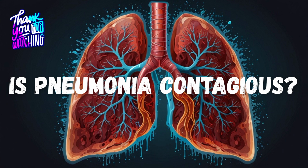A complete blood count, CBC, is standard. It often shows an elevated white blood cell count, particularly neutrophils, which points towards a bacterial infection. Other tests look for signs of inflammation, like C-reactive protein, CRP, which is usually elevated in pneumonia. Sometimes liver and kidney function tests are done to check if other organs are being affected.